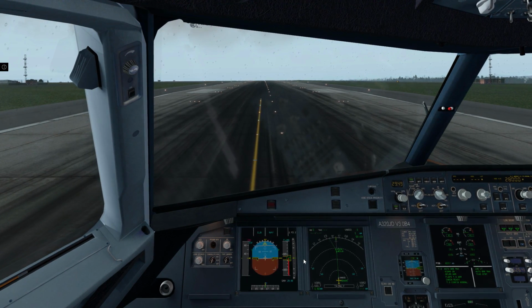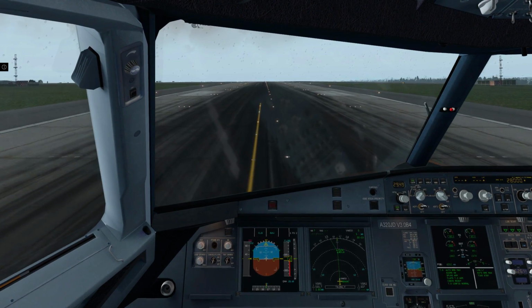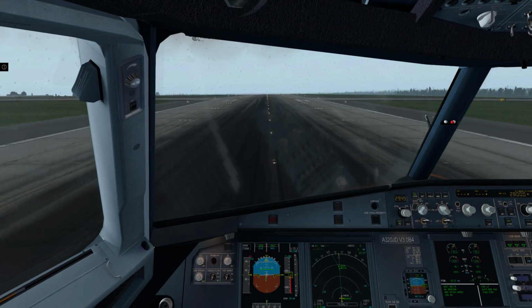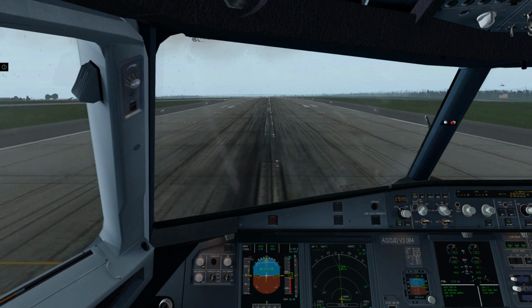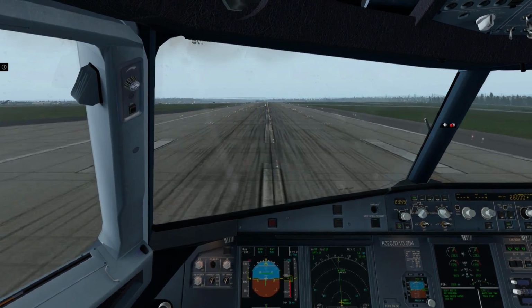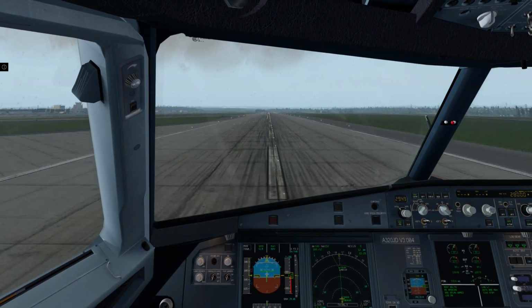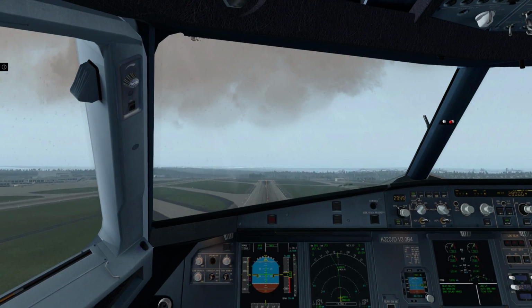Okay, 50. And stable. Toga. Power set. 100 knots. Checked. V1. Rotate. Positive climb. Gear up.